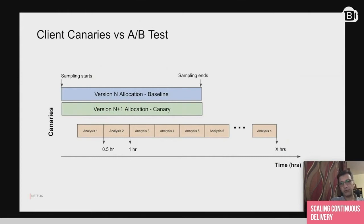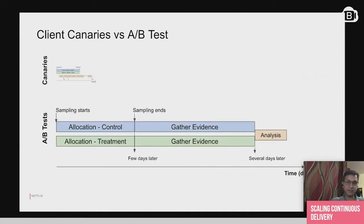There are several differences between feature-related A/B tests and incremental product changes used for client canaries, but the main distinction is the shorter runtime and multiple executions of statistical analysis, sometimes concurrent with the allocation. The runtime is predetermined, which in a way is a stopping rule for client canaries. Unlike feature A/B tests, we don't have the luxury to collect evidence over several days. But it is important to run A/B tests over several days to remove any bias and encapsulate an entire business cycle so we can truly justify any lift from the new treatment.